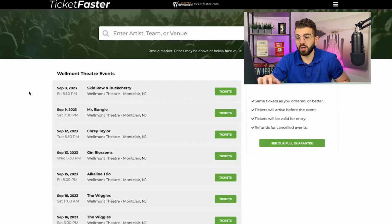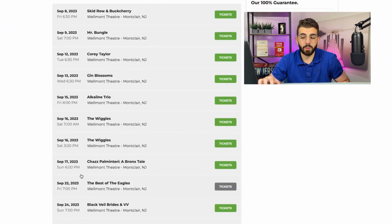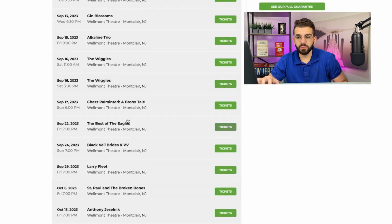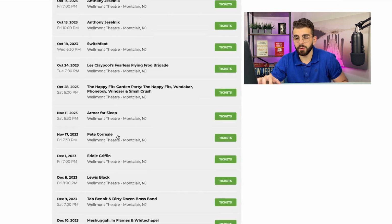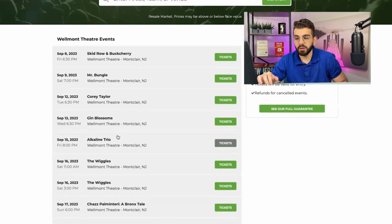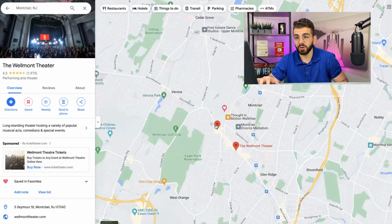If we click on buy tickets, let's see where this takes us. This should bring us to some of the events that are coming up. You can see here, it's completely packed from the beginning of September to the end of September. There are at least 10 shows, and it just gets packed. So if you're into plays and shows, this is going to be one of your top locations for sure.